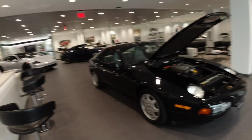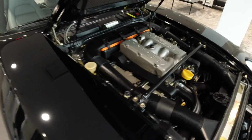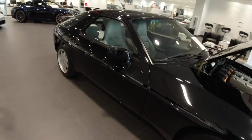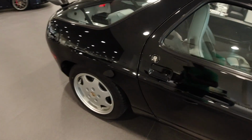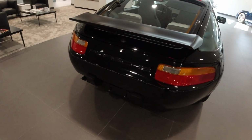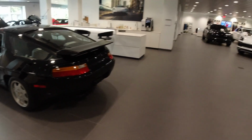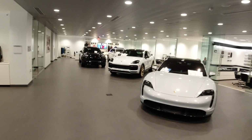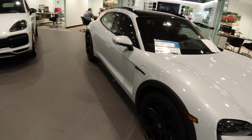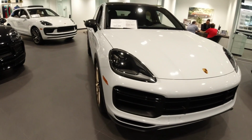Oh, look, a 928. How mint this thing is. Yeah, this is mint. Wow. Sick. Oh man. Oh, Taycan. Oh, this is the Turismo. But then, Cayenne Turbo GT.